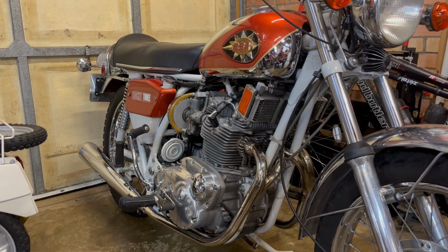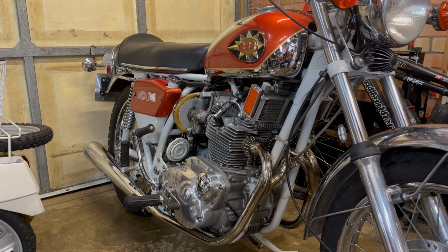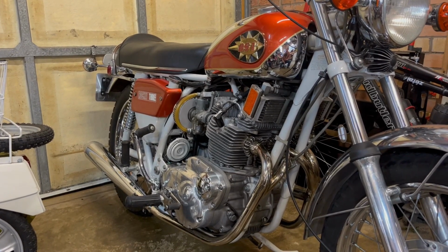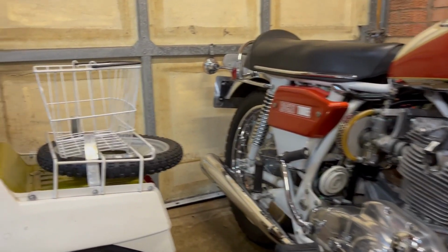But she's running really well. We've done probably about 500 miles or so now since the rebore, and I'm really pleased with her. She's looking well as well, which obviously helps. Right, let's carry on, as we want to try and do this in one take.